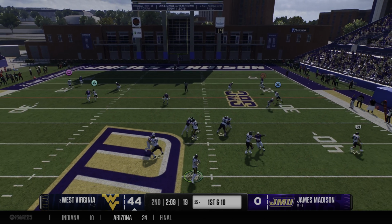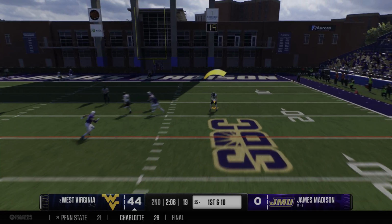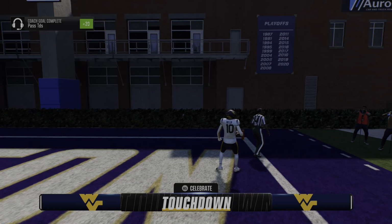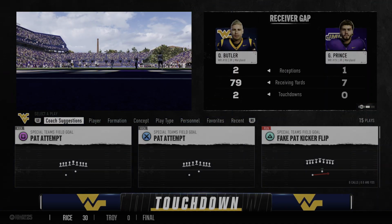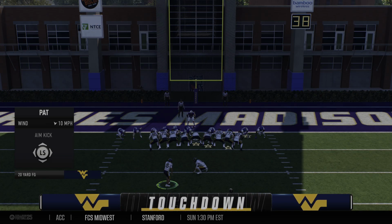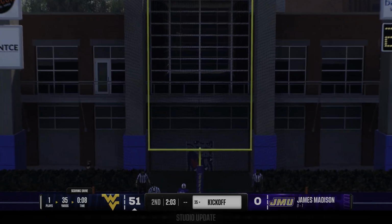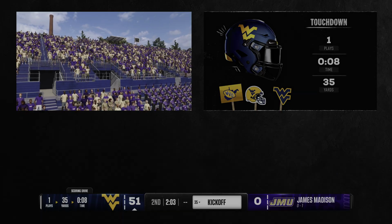Well, this is just the type of field position this offense wants. Trying to find his man on first down. Fires to the right. Got a wide-open receiver. Touchdown, West Virginia. Made the snag and strolled his way into the end zone. And the extra point will tack another one onto this lead.